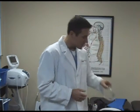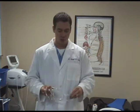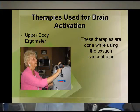So what we'll do is we'll have patients come in and we have them do specific types of exercises. We call it exercise with oxygen therapy. And what will happen is they'll put this cannula on. It just comes right around this way and into their nose. And what will happen is they'll be breathing in 90% oxygen through an oxygen concentrator.